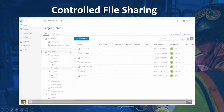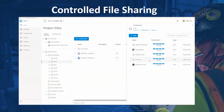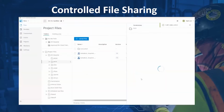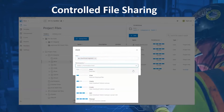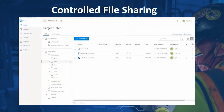So again, this is showing how we can set the permission level at the folders. And so we can definitely control who has access to see what within each folder. And we can set these permissions either at an individual user level, at a role-based level, or at a company level. And as you can see right here, we're in the architectural folder. We gave the architectural team edit capabilities, but we gave the electrical engineering team just the ability to come in and view files that may be stored there. They're not going to be able to open those up and edit those.